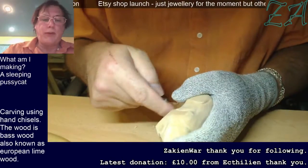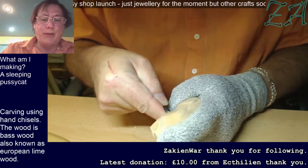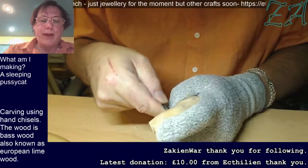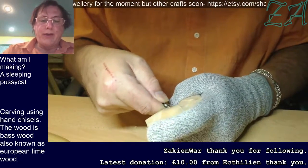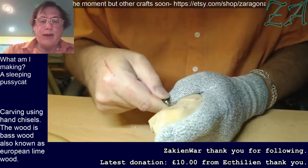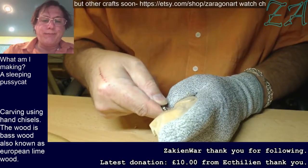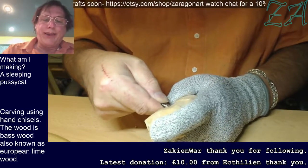What's the wood I'm using, and how much, and where? The wood I am using here has two names. In America, in the States, it gets called basswood. It's getting called that more in Europe, but it's also commonly known as European limewood.